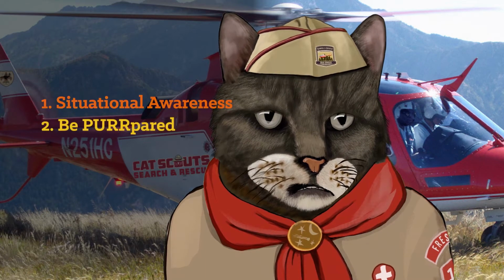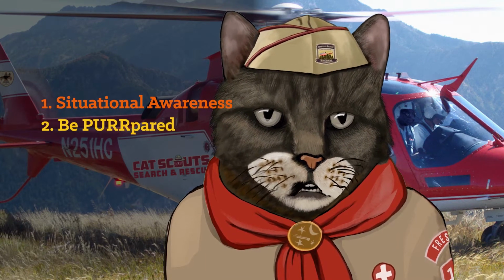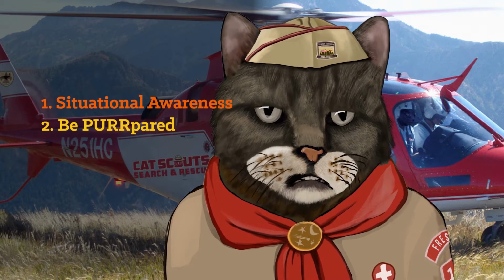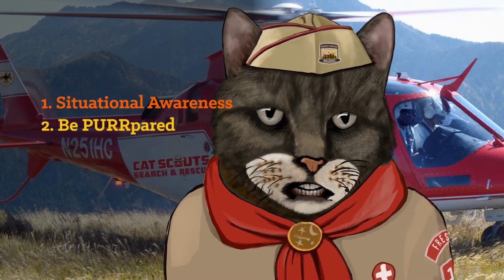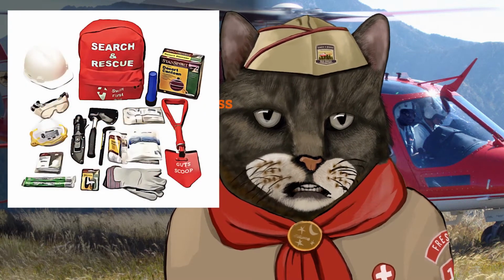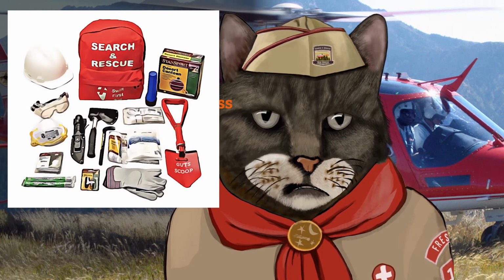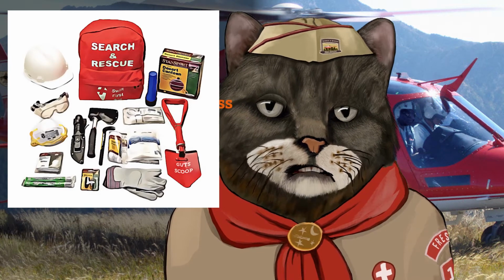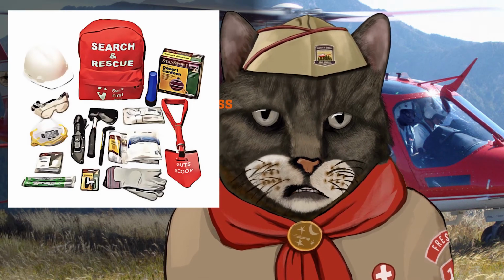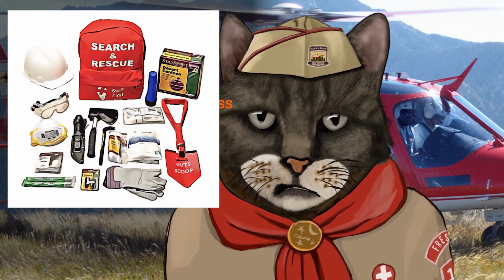Number 2. As always in cat scouting, be prepared. In search and rescue, this means obtaining proper training, thus this training course for starters. Also, you must maintain your search and rescue kit in a state of full operational readiness at all times by changing out batteries in your headlamp and GPS unit, oiling your carabiners, replenishing band-aids in your first aid kit, and pounding out any dents in your helmet from your last op.